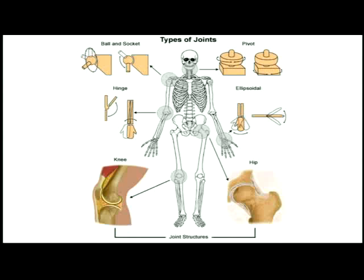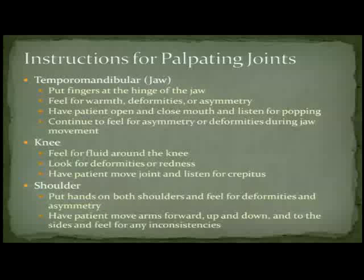Okay, so at this point, this is the first of our lab assessments, and one of our lab objectives is to practice palpating joints. And so just like you would in lab, find a partner, and you can stay kind of close.